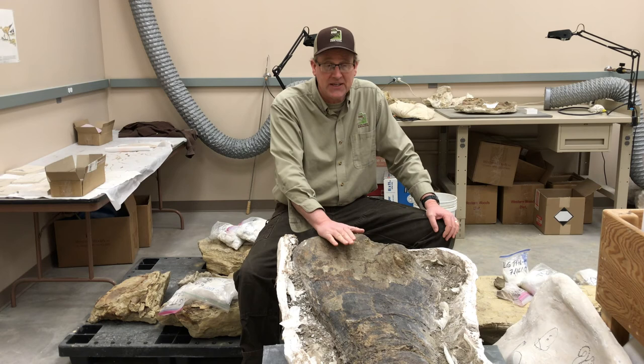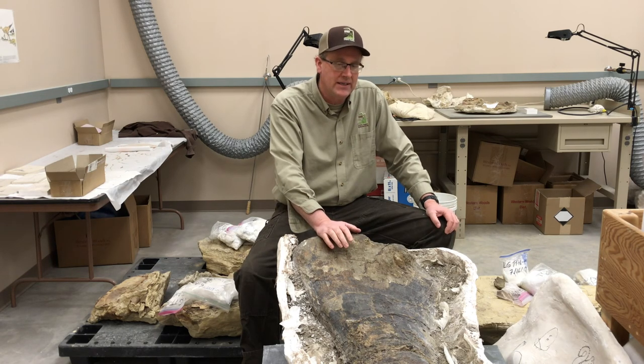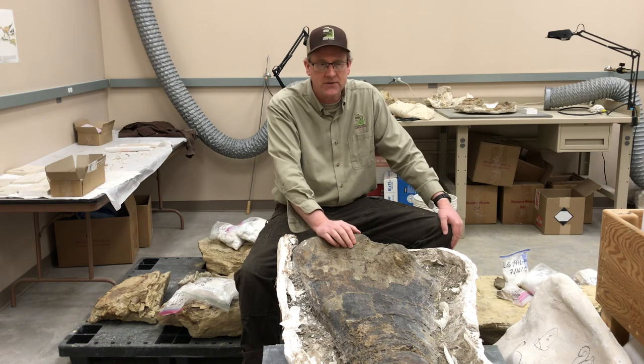And the other thing that is neat about this one also is that it is very low in the Morrison Formation, so it seems to be potentially the geologically oldest Brachiosaurus that's ever been found.